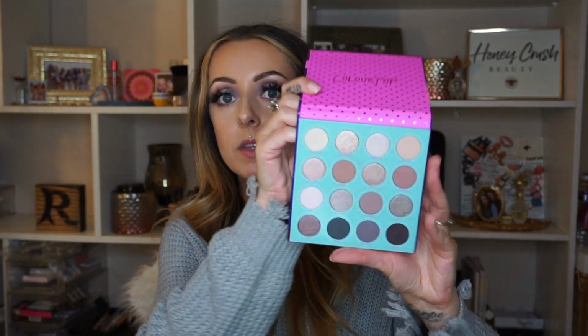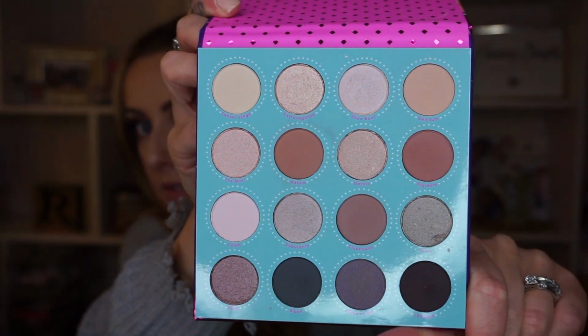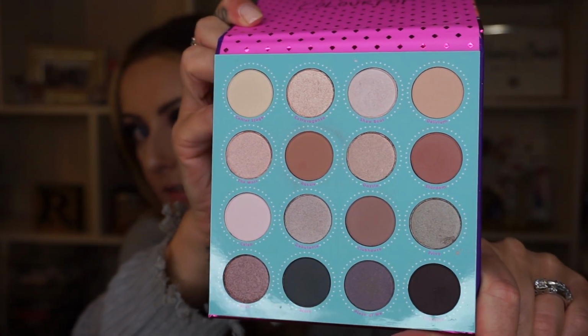Colourpop Fame eyeshadow palette. This guy is $22 and it comes with 16 colors in there, 8 matte and 8 shimmer. There is the close-up of this little guy. I am literally obsessed with this palette. I haven't had this one all that long either. I've had this guy for maybe about 2 months now, but I just love every single time I use this eyeshadow palette, my makeup just looks on point.